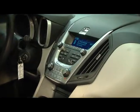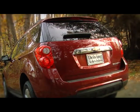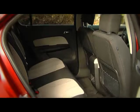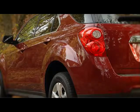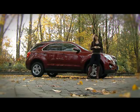The Equinox is built in Canada, General Motors' Ingersoll, Ontario plant. Previous Equinox buyers told GM that they didn't want the size of the Equinox changed because it offers the perfect amount of space and cargo that many Canadian families are looking for. So what GM has done is taken the very basic and useful design and pretty much improved on it in every way. So let's start with the styling.